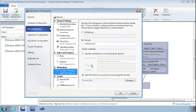Defining which domain it's going to join and which credentials to use. Virtual Machine Manager uses a concept of run as accounts, as does Operations Manager and other parts of System Center as well. And what this is, I have no idea what the domain administrator account is or the password. All I know is I have rights to use it. So somebody who knows the user account and password types it in.